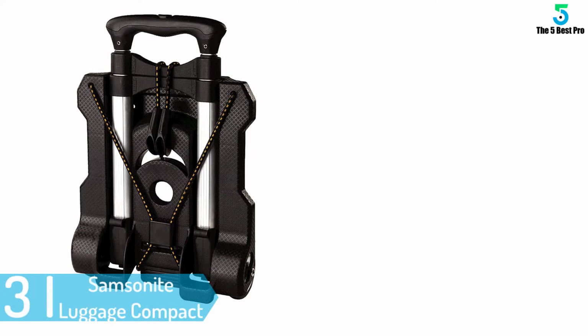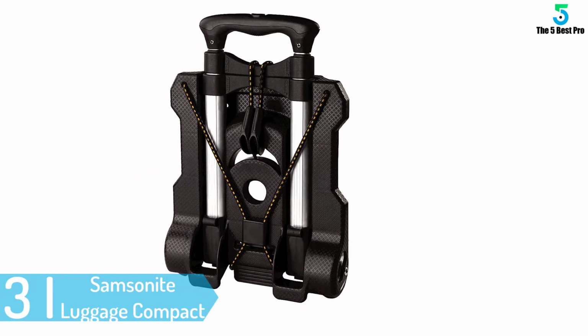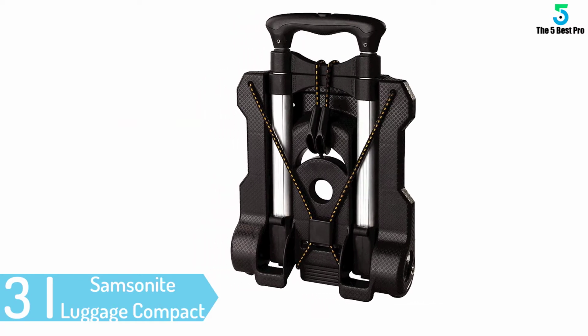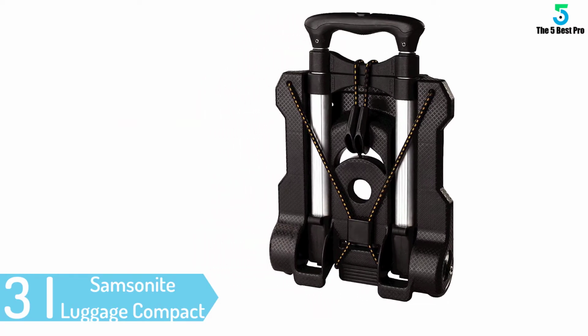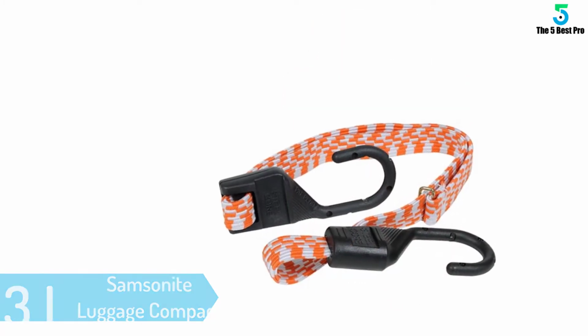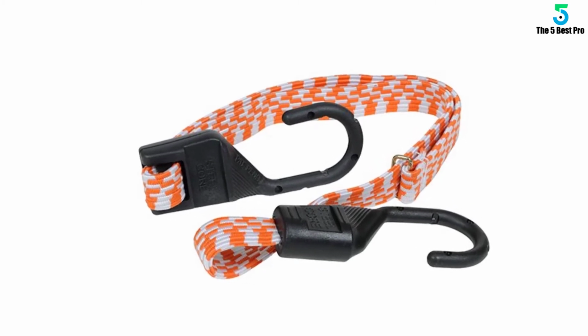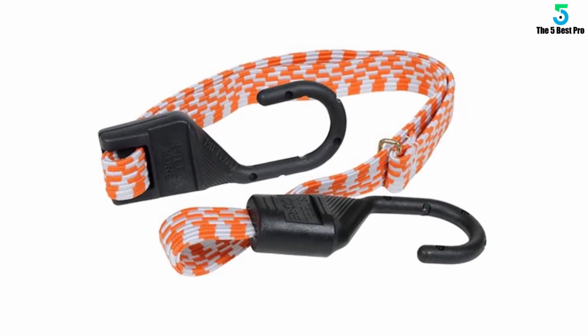At number 3. Samsonite Luggage Compact. Finally, this product has accomplished a track record due to its convenience. It is very easy to use and maintain compared to other products. The material used is lightweight and durable for long-lasting use. On the other hand, it has an adjustable strap. You can adjust to the desired height easily.